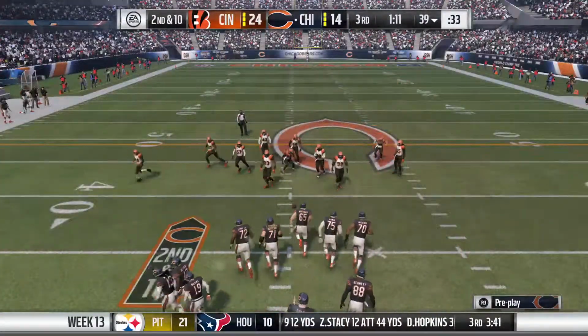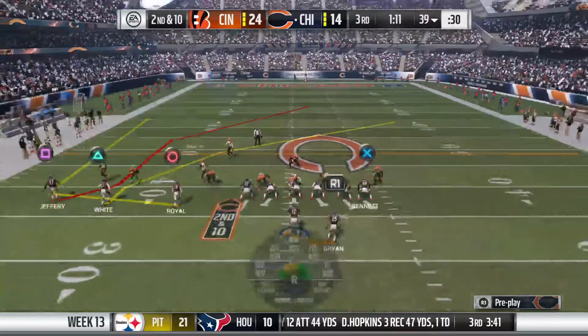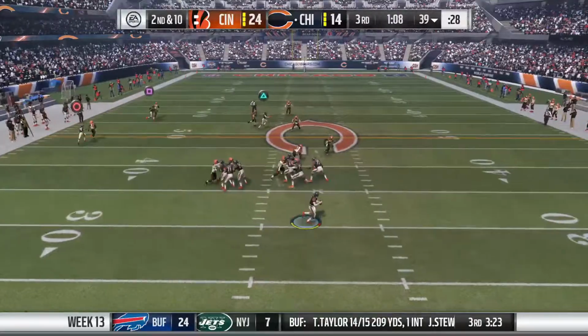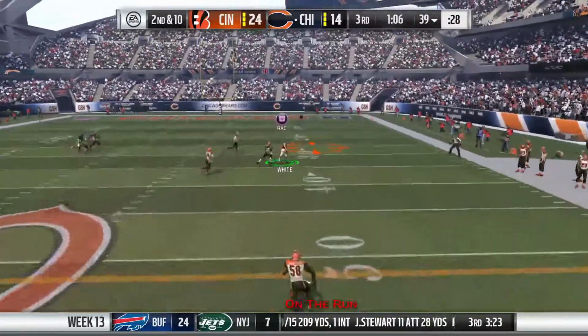I remember growing up playing basketball. My coaches always talked about communicating on defense, making sure you talk on defense, know where your screens are, know where the cuts are coming from, who has who. Well, guess what? It's the same thing in football.